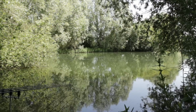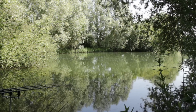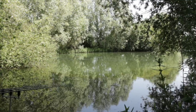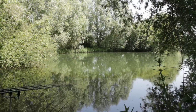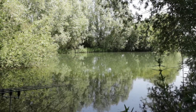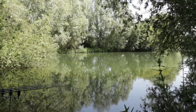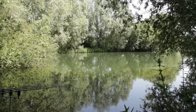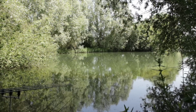Last night was fairly quiet though. It was quite a quiet night. It was a really dark night, especially in this corner. I couldn't see much at all. I did hear a few catfish slap in the night though. One of them was quite close in. It woke me up. Went with a right slap. Yeah, there's certainly a few catfish getting to this area at night time.